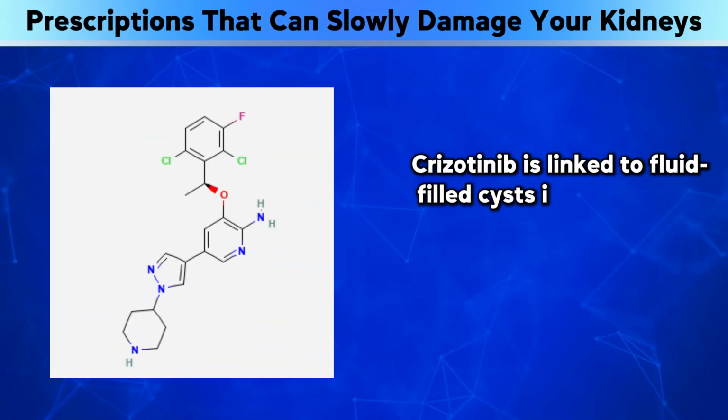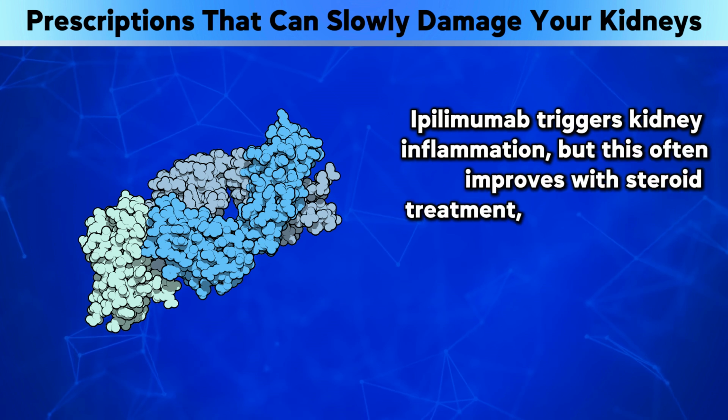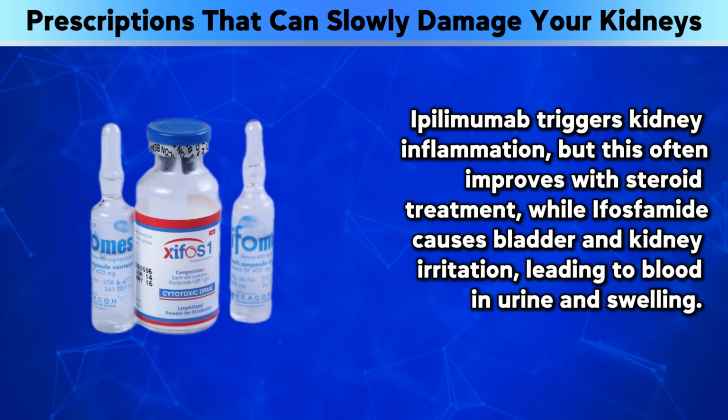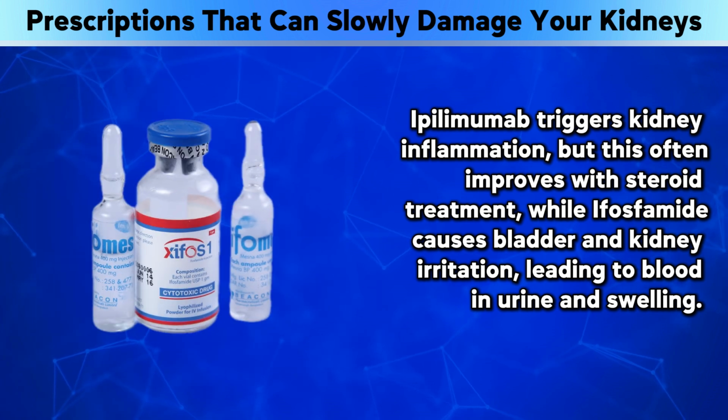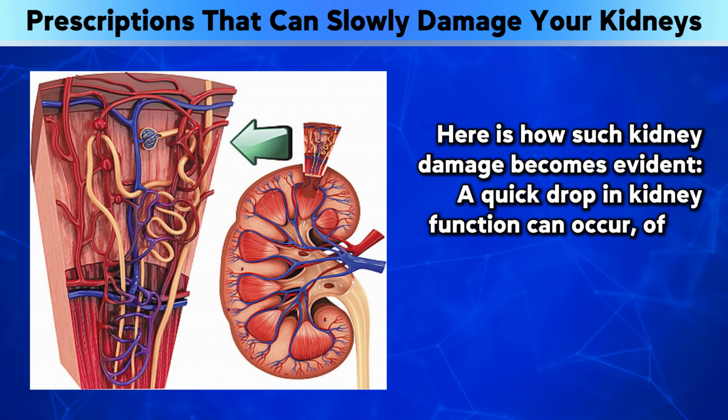Crizotinib is linked to fluid-filled cysts in the kidneys, which may shrink after stopping the drug. Ipilimumab triggers kidney inflammation, but this often improves with steroid treatment, while ifosfamide causes bladder and kidney irritation, leading to blood in urine and swelling. Here is how such kidney damage becomes evident.